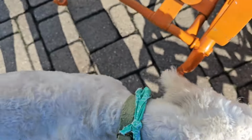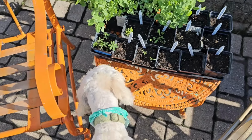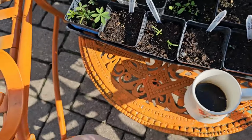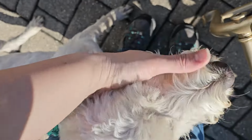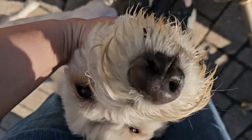Isn't that right, little Emma? And Emma is learning not to eat all of the plants. She's worse than a deer or a rabbit right now, which is not great. No. We do not eat the plants. This is no. You leave it. And don't drink mommy's coffee. Good morning, Emma. Do say hi to everybody.